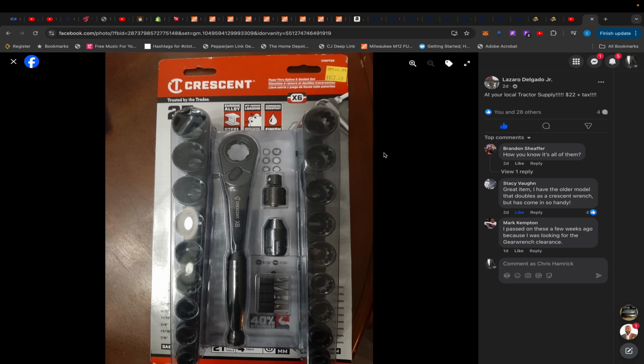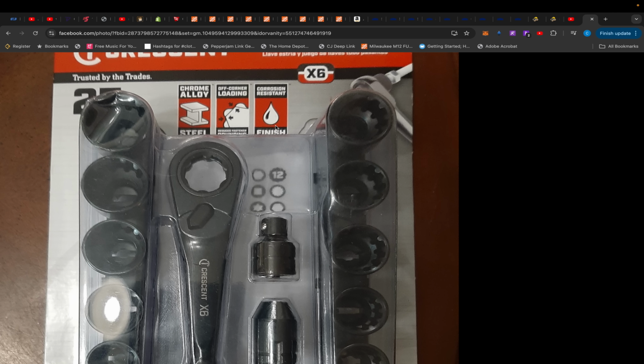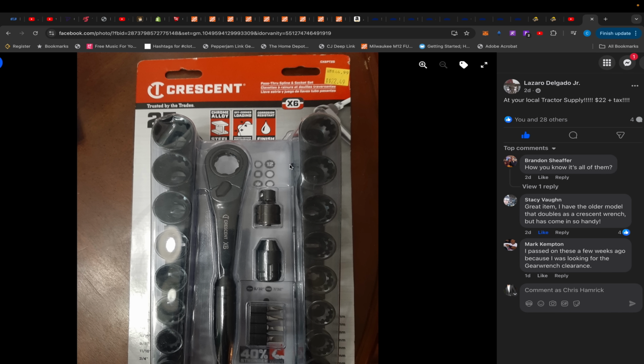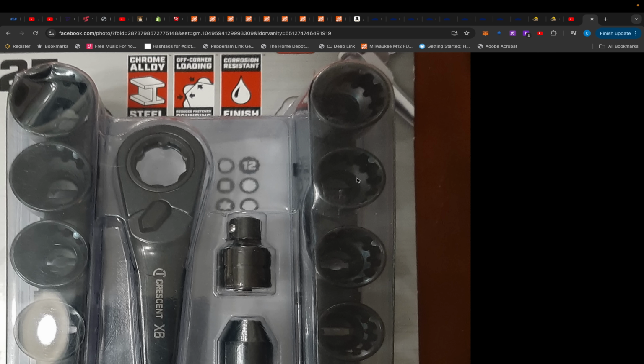So Lazaro posted this to Tractor Supply, $22 for this Crescent socket set. The cool thing about this, I wanted to use his picture too because you can't really see it on the list, is the pass-through system. It has the nice spline sockets here. So even though they're 12 points, they are very, very grippy.